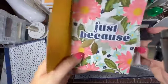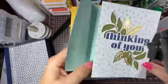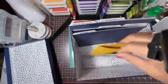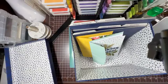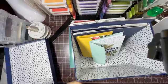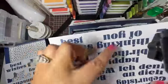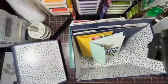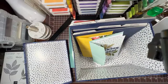So here's one of the cards, and these little sayings, this one says just because, and I made them just exactly like they were in the kit, just so you could see. This one says thinking of you, but you have other options too. Let me see if I can find that sheet really quick. If you wanted to do like happy birthday or, okay, this one is, hold on. I pulled one, but it's got all the not English version. So best wishes, just because, thinking of you, happy birthday, happy for you. So you have choices to make the card any kind of cards that you want, right? So that's fun. Or maybe it just makes one of each. I only did one of each card.